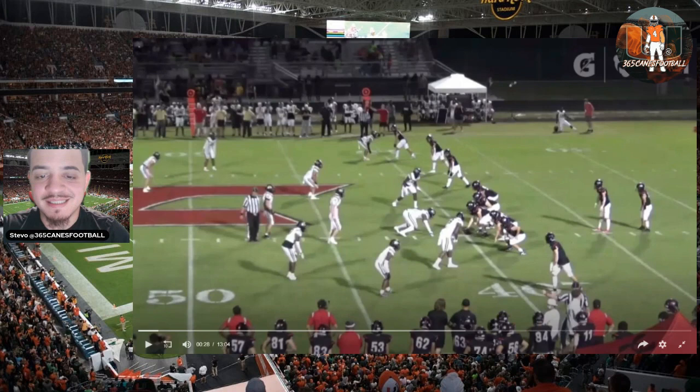Over the weekend, the Canes did complete the flip of four-star defensive lineman Kendall Jackson from Florida to Miami. Let's just get straight into it.